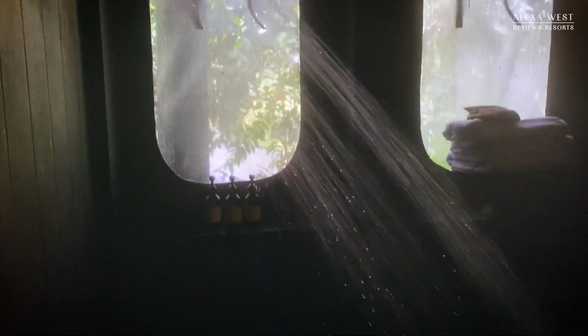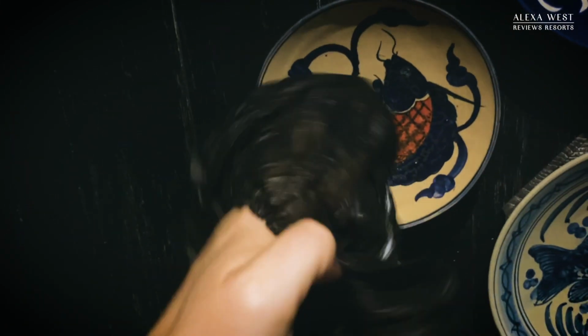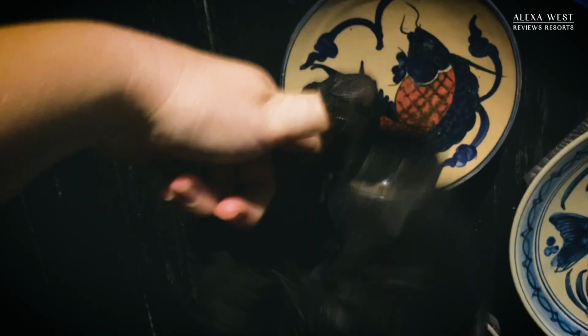Okay, quick shower and then massage. So we have these little disposable undies to put on, because when you get a scrub and a wrap, you're gonna get messy. It looks like a hairnet. Seaweed smell. So now we're doing the scrub.